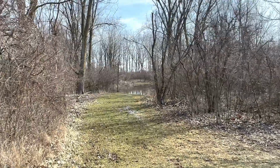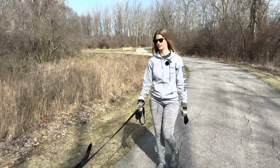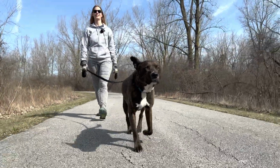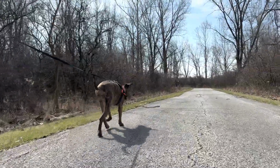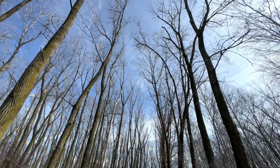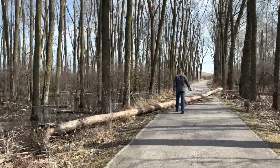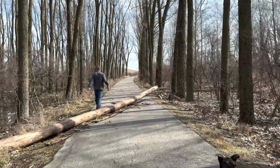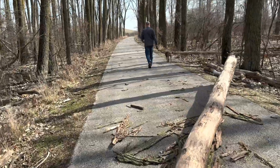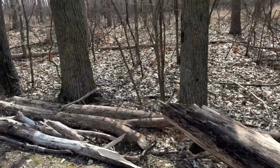Yeah, this trail looks real fun. Pipe will do it. Yeah, need a canoe to get through there. Looks like we got some storm damage. Piper took the literal easiest way around. Yep, couldn't have been any easier than that. Come on, guy. You want to go around too? It's doing the same thing.